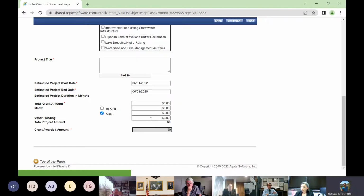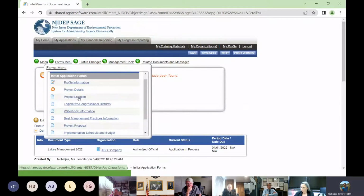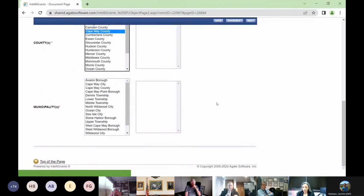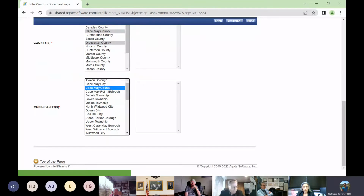Other funding, if let's say there's a remediation action or anything like that, you can put the other types of funding in this category right here, and then click the save button. If you don't fill out all the required information, an error message will show up. You can go to the next, project location. You would select the county or counties if you hold the control key down, and then a municipality, and then click the save button.